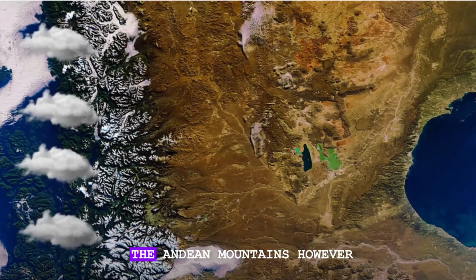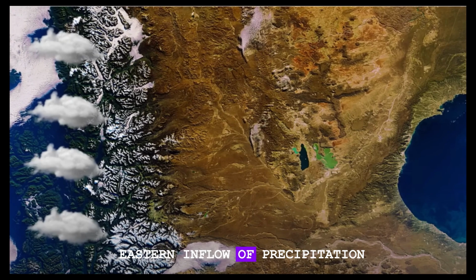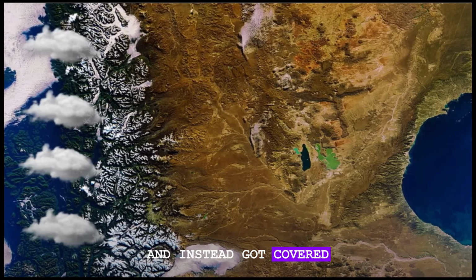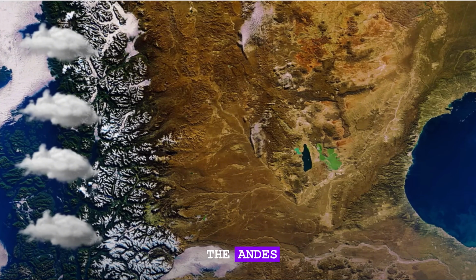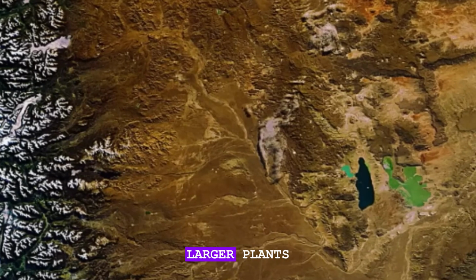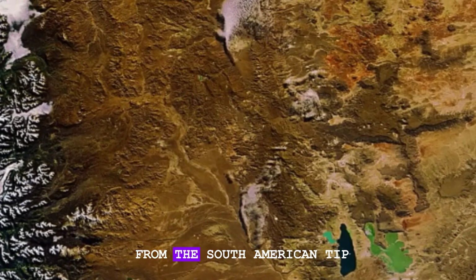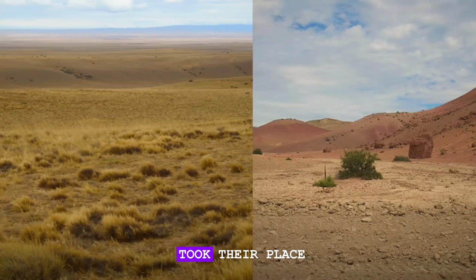After the creation of the Andean Mountains, however, the whole region was shielded from the eastern inflow of precipitation, and instead got covered by cold air masses which rushed down from the massive peaks of the Andes. Together with cold air from the Falkland Current, which streams up the Atlantic coast of Patagonia, larger plants and trees were eradicated from the South American tip, and sparse shrubs and bare rock landscapes took their place.